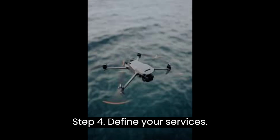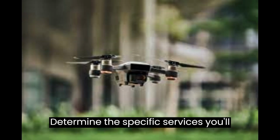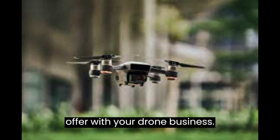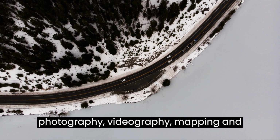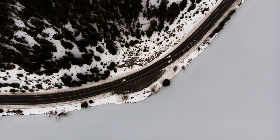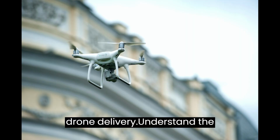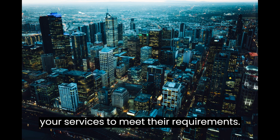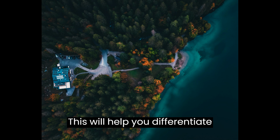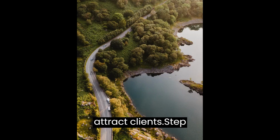Step 4. Define your services. Determine the specific services you'll offer with your drone business. Some popular options include aerial photography, videography, mapping and surveying, inspection services, and even drone delivery. Understand the needs of your target audience and tailor your services to meet their requirements. This will help you differentiate yourself from the competition and attract clients.